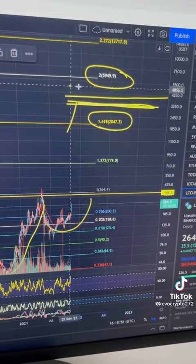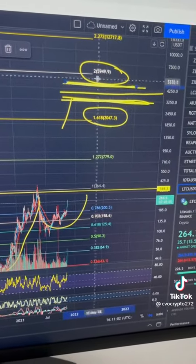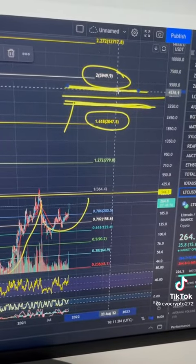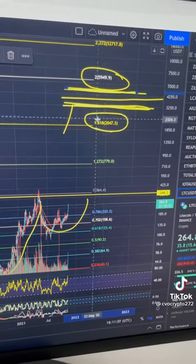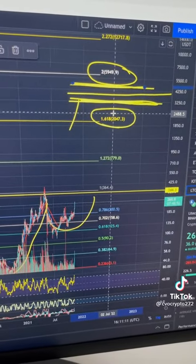right? $5,000 has kind of always been my high side target for Litecoin. We probably may not see that, and I wouldn't get greedy holding out for it, but the $2,000 to $2,500 I think is very likely for Litecoin by the end of this bull run in January.